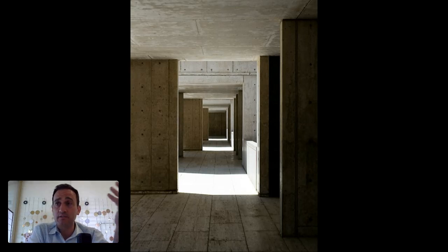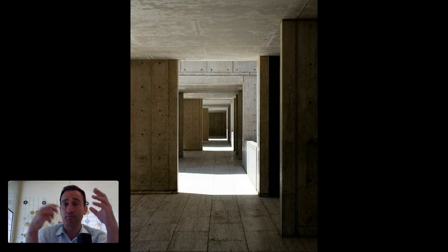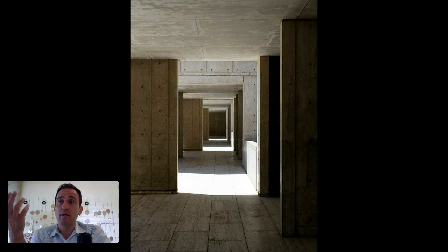And the reason he does that, Kahn has this idea that he started about 7 or 8 years even before this project, where he defines a building as being made up of served and service spaces. So the served spaces are really the purpose of the building. They're the main functions that take place in a building. And then there's the spaces that serve those served spaces. So there's the primary spaces and the places that basically are acting in the service of those spaces.